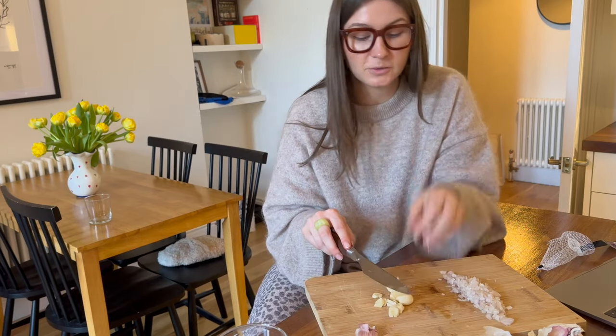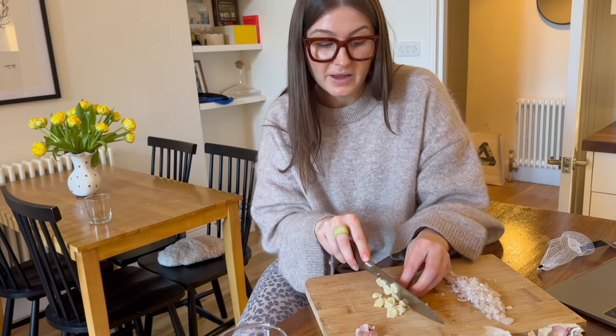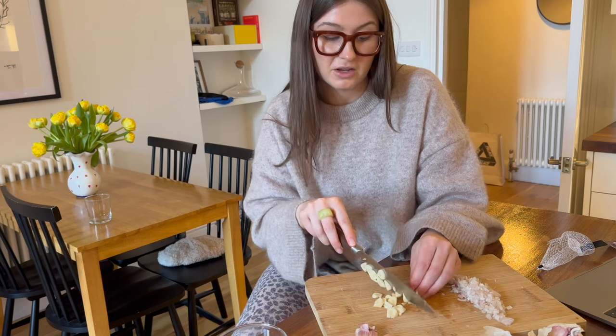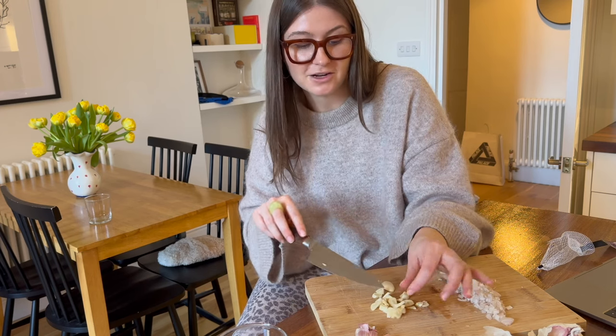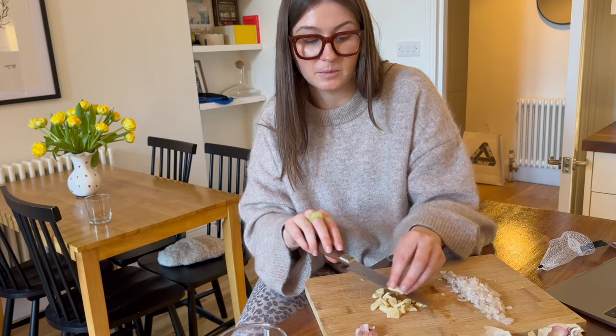And then how do I switch off? To be honest, I really struggled over the past few years with hobbies. I didn't really have any hobbies. I would just enjoy going out to a pub, I've always been a bit of a foodie. So I've loved trying new restaurants on the weekends and exploring London, going to different markets and bits like that.